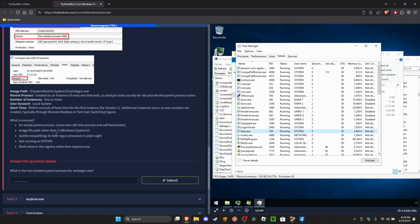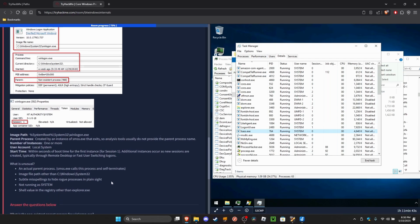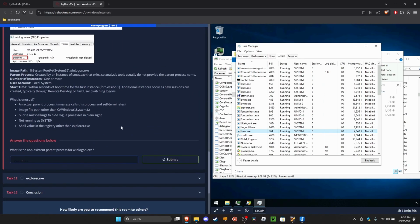So important note: an actual parent process, an image file path other than system, misspellings, not running in session 1, and a shell value in the registry other than explorer.exe. So the shell value right here in the registry for logon. And then that is smss.exe.